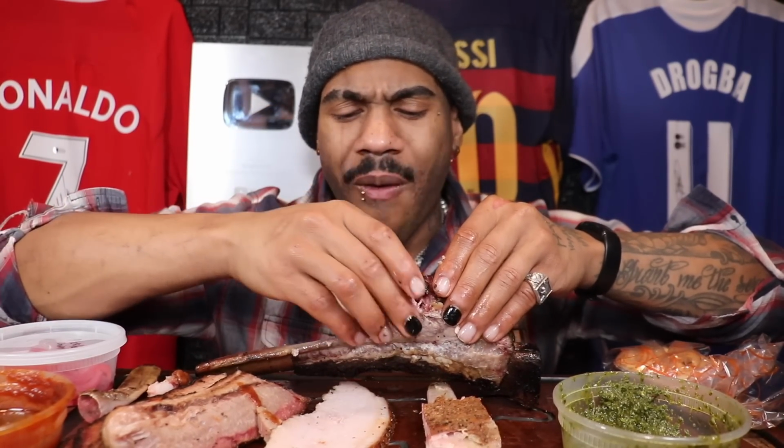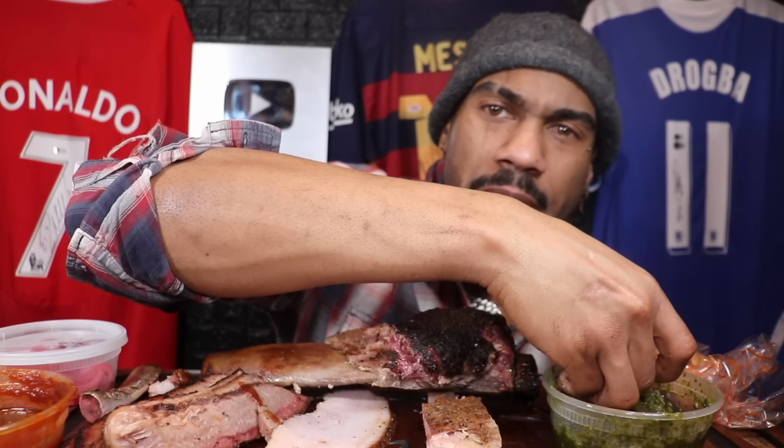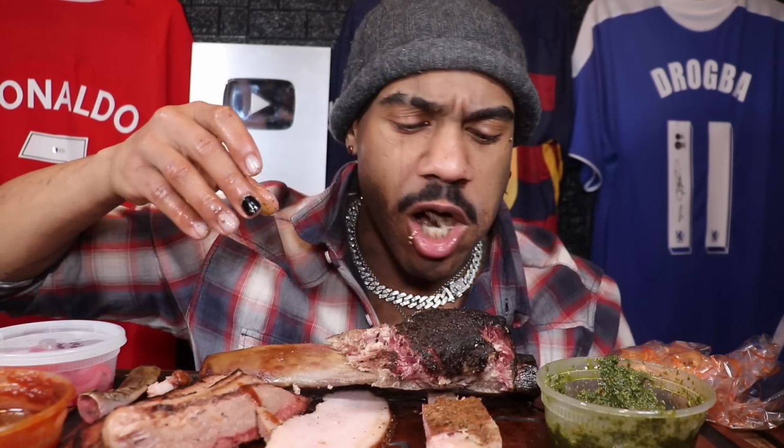If you had some sides with this, what y'all do in Texas? Like baked beans or something like that? Some chili? I don't know what y'all be doing. Y'all do mac and cheese barbecue too? Something. If their sides are an eighth of how good their proteins are, this place is hands down one of the best barbecue places I've had.